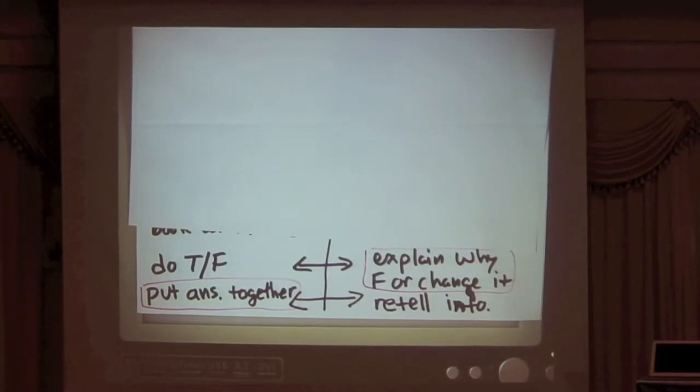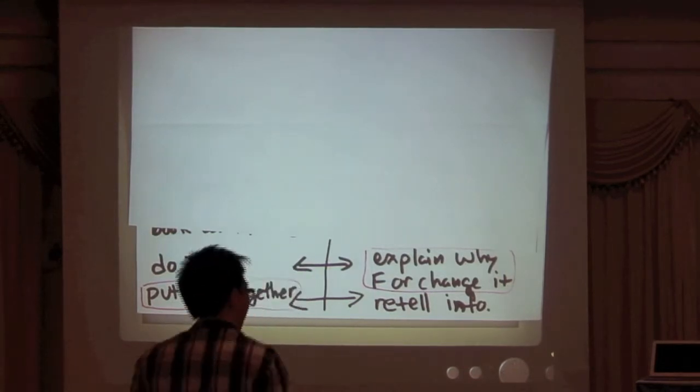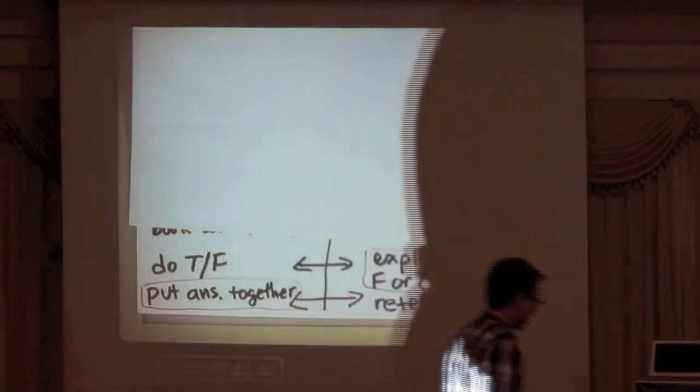Any other groups? Show us what you have. Now we have the math teacher. I've always wanted to know what a math teacher would do with an English type of thing, because usually they come up with something that's really good that the rest of us didn't think about. Or there's the other possibility. Go ahead.